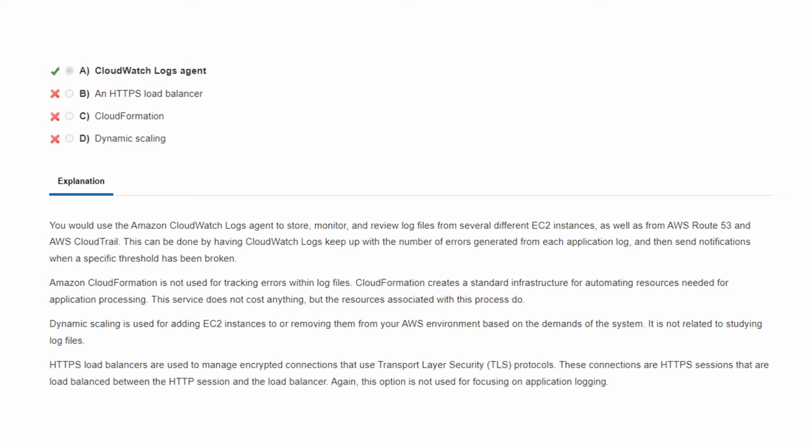Amazon CloudFormation is not used for tracking errors within log files. CloudFormation creates a standard infrastructure for automating resources needed for application processing. This service does not cost anything, but the resources associated with this process do. Dynamic scaling is used for adding EC2 instances to or removing them from your AWS environment based on the demands of the system. It is not related to studying log files.